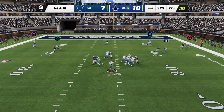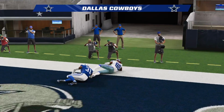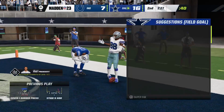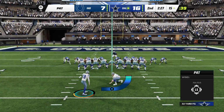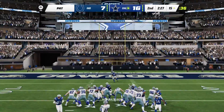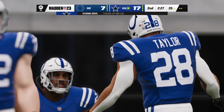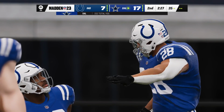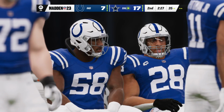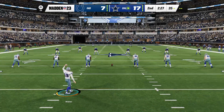Prescott yet again. And his ball is caught by Lamb. Touchdown, Dallas. A 22-yard touchdown grab as his guys are able to extend their lead. Extra point by Moore, up and good. And his guys will take a 10-point lead. 5 plays there on that drive. And it's finished off by the touchdown from CeeDee Lamb.